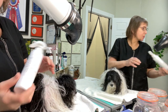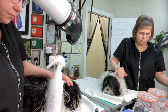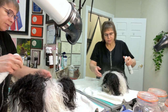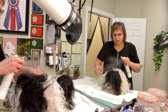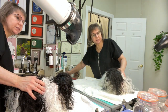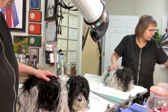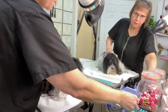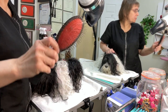I'm going to spray some Squalane Care leave-in conditioner on her before I start brushing. This makes her coat easier to brush through, and it gives the coat some protection from the dryer because these long coats do take longer to blow dry. I'm using a Madden pin brush on her.